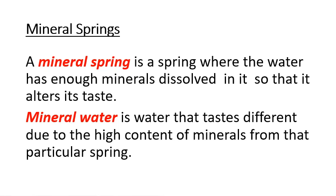Now, a mineral spring is entirely different. A mineral spring is a place where there's so much minerals in there, it really affects the taste and/or behavior of the water. Here's some definitions. We need these in our notes. A mineral spring is where the water has enough minerals so that it alters the taste significantly. And mineral water tastes different because it's got so many minerals in it.